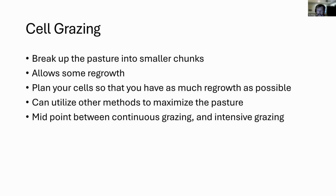And ideally, you want to keep the animals on that for no more than 5 days. If you can get it shorter, that's even better, because that's when that grass is going to start regrowing. And that's when it tastes really good. So the cattle are going to start going back to it. So if we can get the animals off before it starts regrowing, that's perfect.